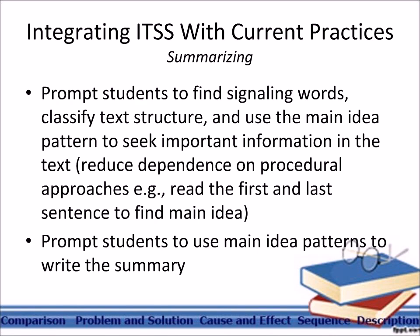We have recently learned that some curricula recommend that students read the first and last sentence of the passage to find a main idea, which seems at the surface level like a simple enough task for students to do, but that type of activity actually discourages a student from reading the entire passage and actually does not work in some instances. So we highly recommend that the students are taught to read the entire passage using the main idea pattern to find the most important information in the text to place in their summaries.